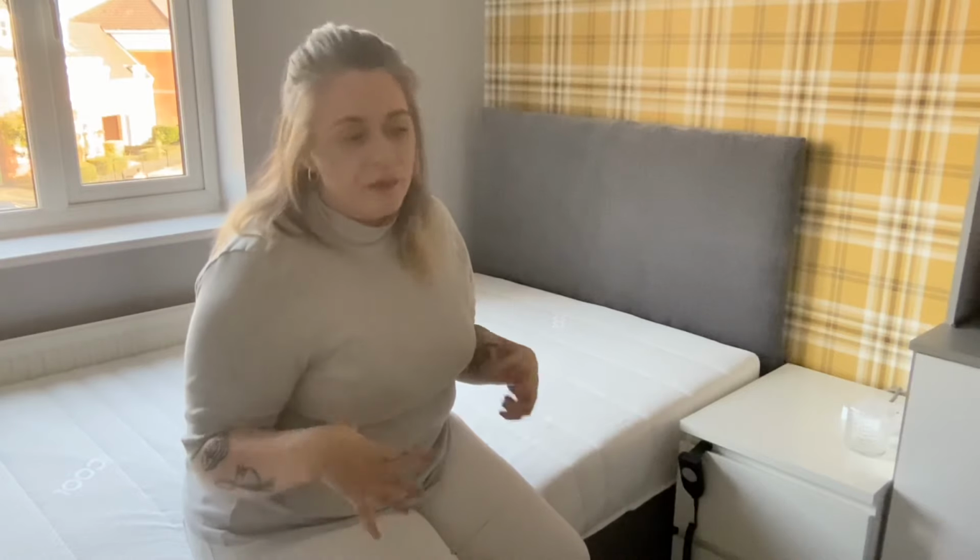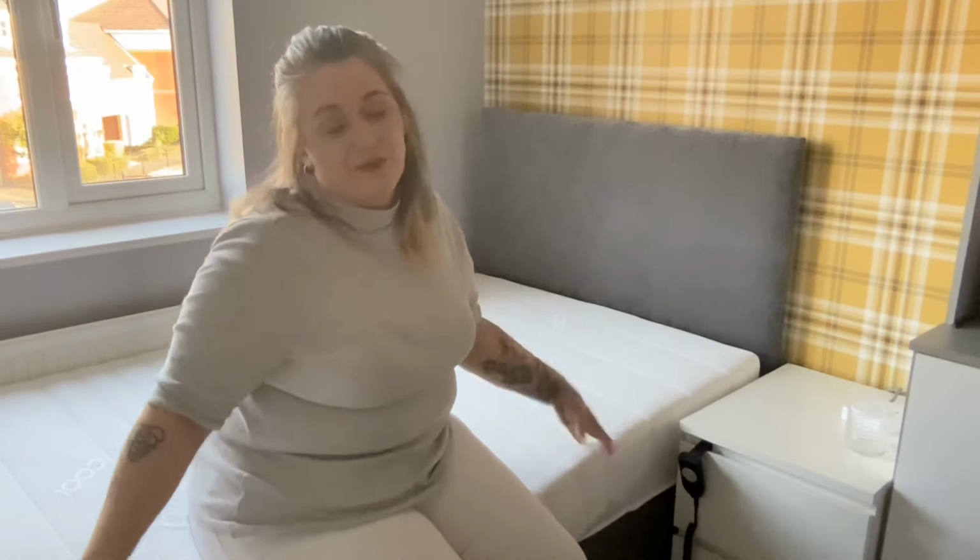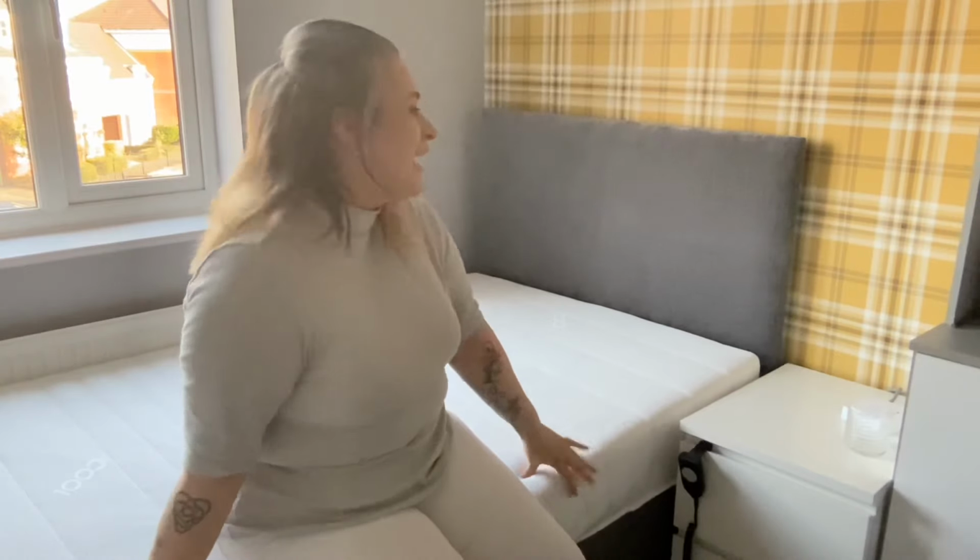We did manage to get it up here, although we did damage our banister. We dismantled and smashed up our banister to get it up here, and the wall took a little bit of a hit too. But yeah, I told him no, thank you so much, we really appreciate your time calling me back, and that we've sorted it for ourselves.